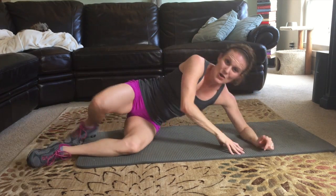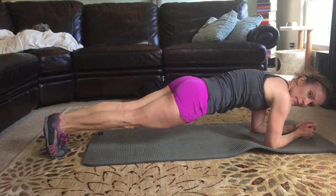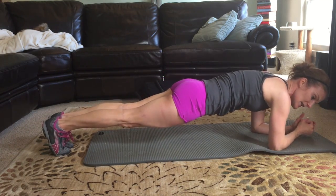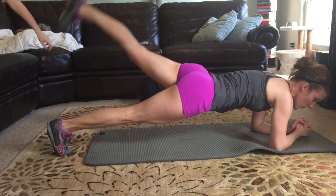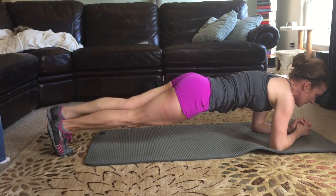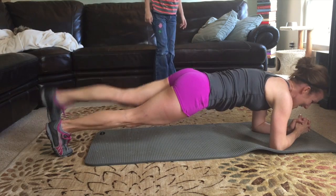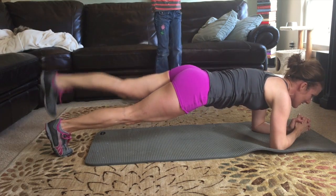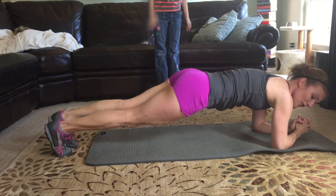Get on over, forearm plank. Just make sure you have that perfect form. Abdominals in, butt is squeezing, upper body nice and firm and tight. Let's do 10 leg lifts. 1, 2, 3, squeeze that tush. 4, 5, 6, 7, 8, 9, 10. Other leg.